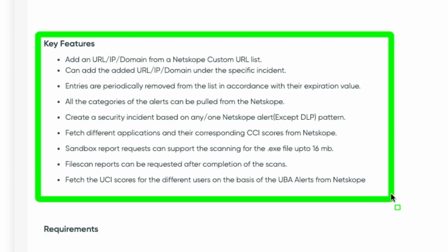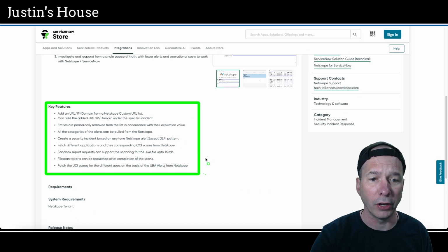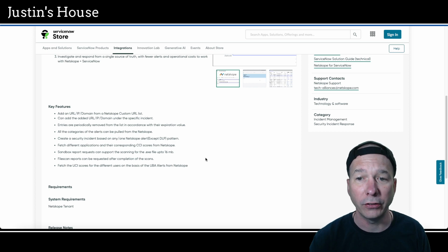All the categories of the alerts can be pulled from the Netskope. Create a security incident based on any one Netskope alert except DLP pattern. Fetch different applications and their corresponding CCI scores from Netskope. Sandbox report requests can support the scanning for the .exe file up to 16 megabytes. File scan reports can be requested after completion of the scans, and fetch the UCI scores for the different users on the basis of the UBA alerts from Netskope.